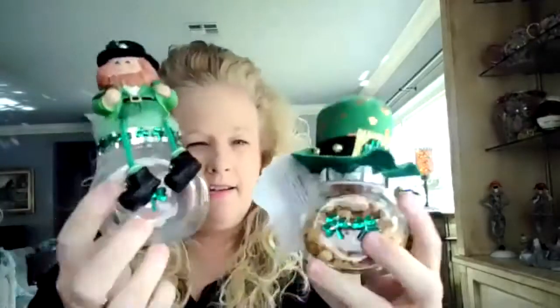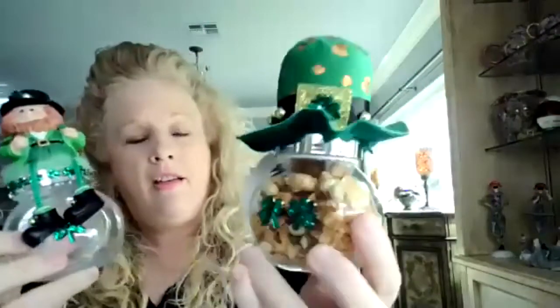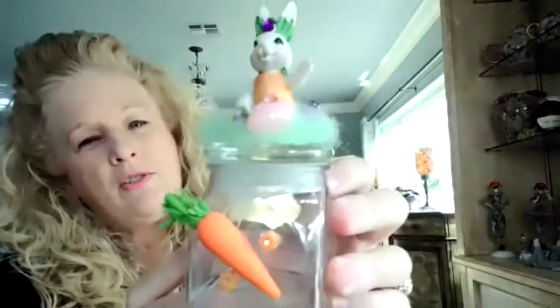And moving on to St. Patrick's Day. A little leprechaun with the dangling legs. And then our St. Patrick's Day hat. Makes a great little gift. And then we'll start with our Easter Karen's Crystal Crumb jars.